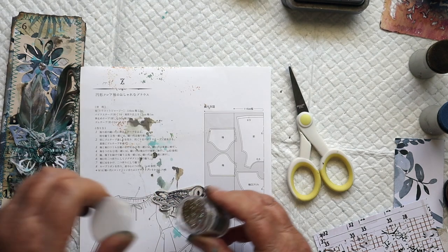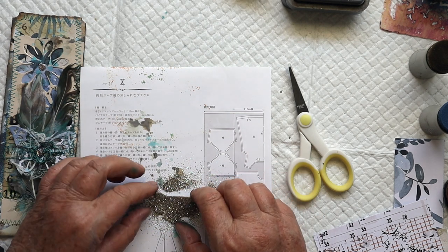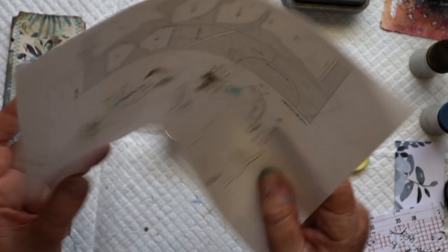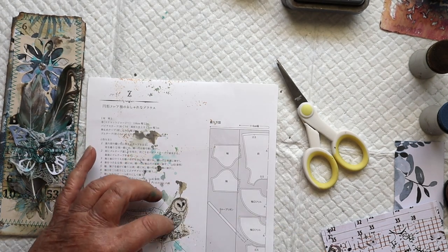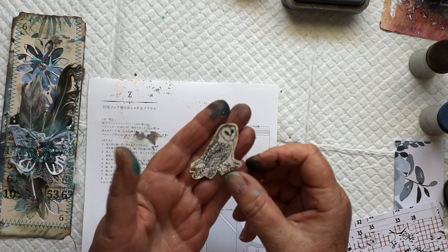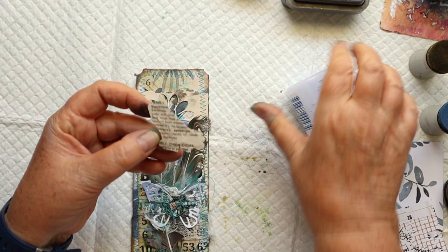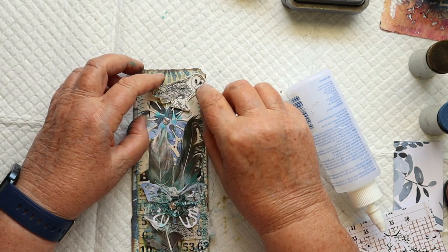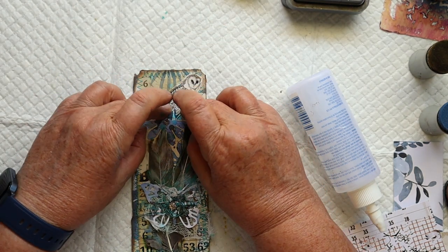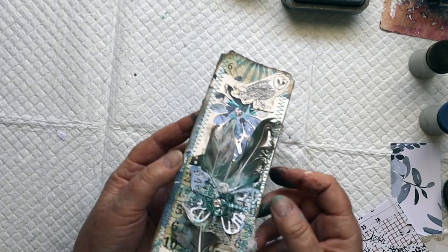I'm going to tip some of this gold over here. Hopefully it'll stick. Yep. There's my shiny owl, and I'm going to just glue that on there. So there it is. I'll turn it towards the light so you can see all the shiny bits. Okay, so I'm going to put that aside and make my loaded tag.